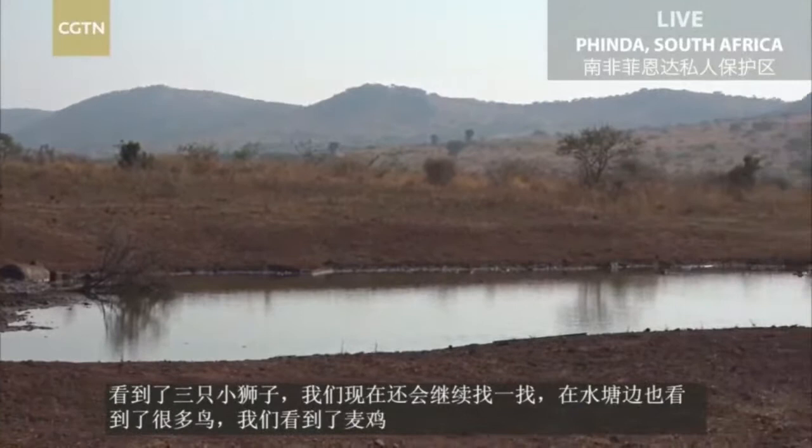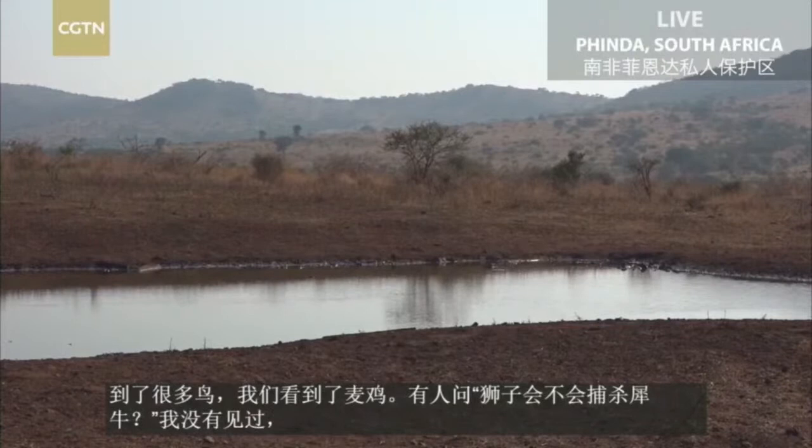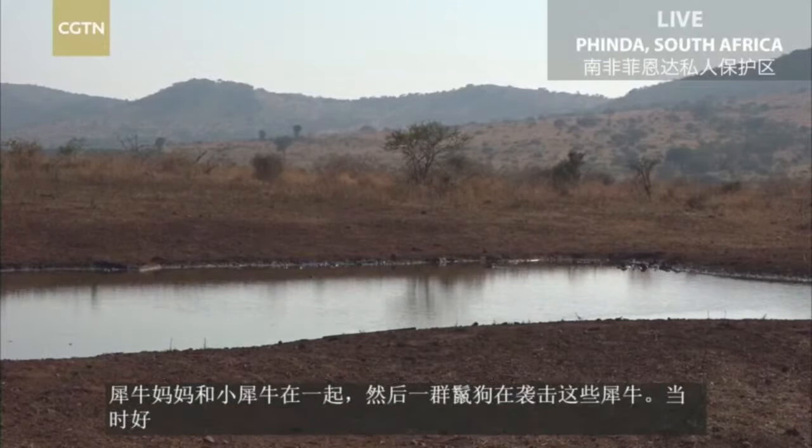Victoria, you're asking if lions ever hunt rhino. Not that I've ever seen. I have seen hyena, on the other hand, giving a white rhino mom and her very young calf quite a hard time. I know one of the guides at Ngala also saw that. He said it was three hyena. It was Eric from Ngala, and he said it was probably one of the hardest things he's had to watch.